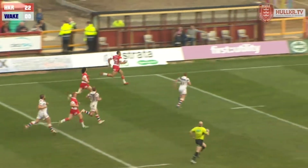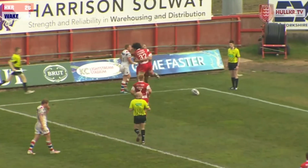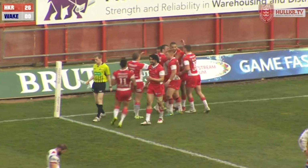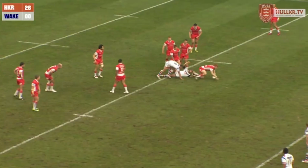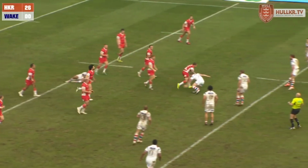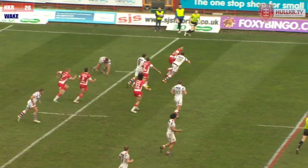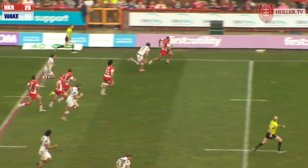Oh! Amari Cairo! What a try for Amari Cairo! The dummy sold the Wakefield Trinity Wildcats defence, and Cairo races 60 metres for the corner. A touch of brilliance from the Rovers left wing man. It's the first score of the second half. It's come the way of the Robins, and it's come the way of Amari Cairo.